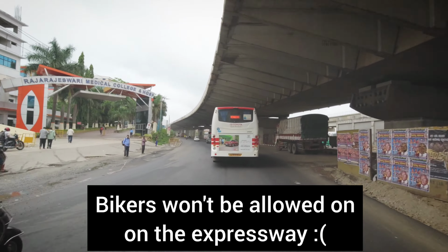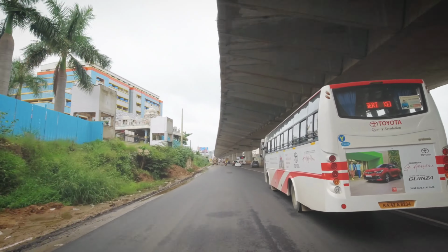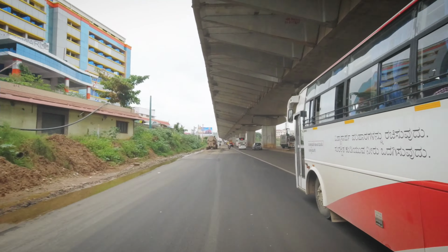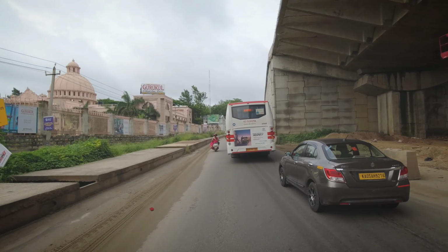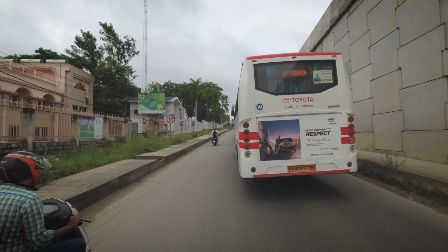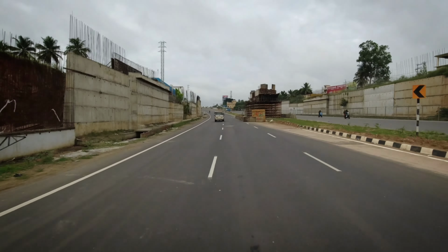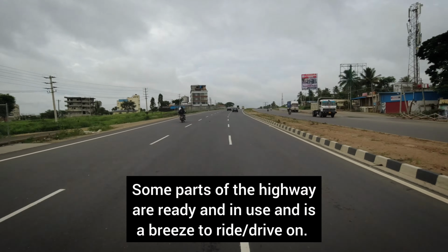The expressway to Mysore is about 65, maybe 70% done. The sections of the expressway that are due completion are the elevated part of the expressway and the bypass roadways, which bypass major towns like Bidadi, Ramanagara, Maddur, and Mandya.